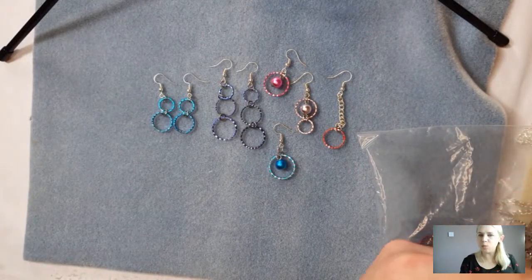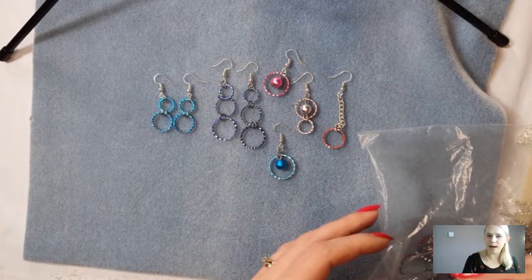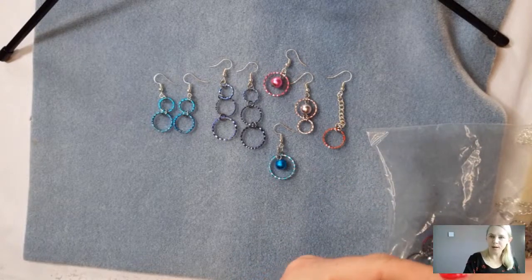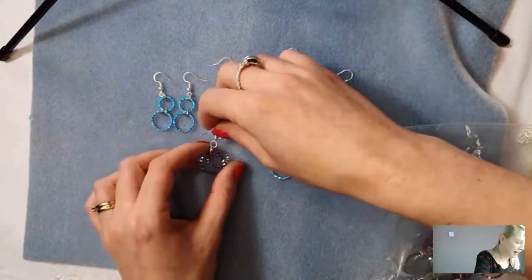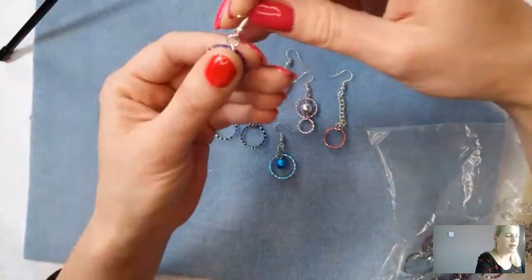Lucy says the bundle is well worth it, can make so many. You're all talking about the different creepy crawlies that you like and dislike. Look at them.